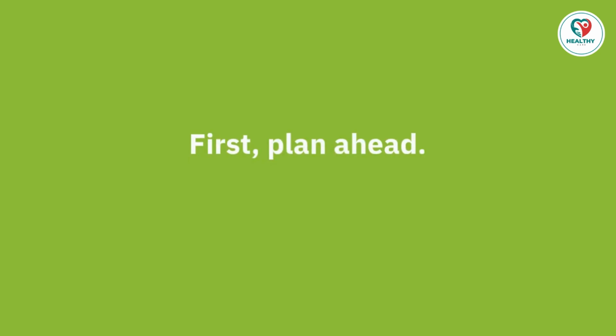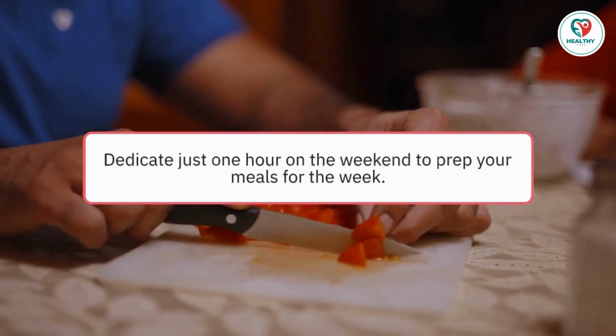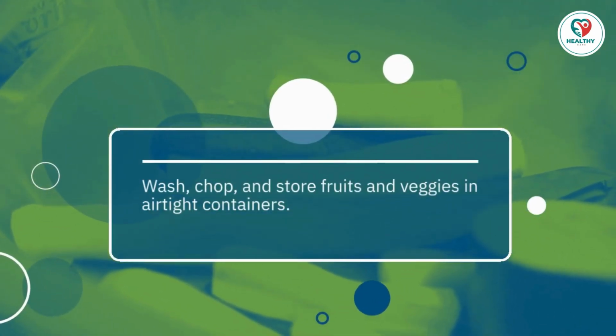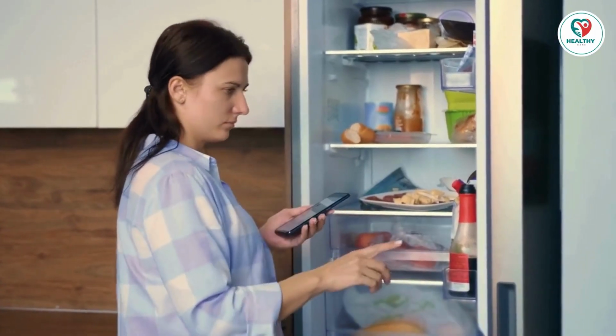First, plan ahead. When you're busy, having a plan makes all the difference. Dedicate just 1 hour on the weekend to prep your meals for the week. Wash, chop, and store fruits and veggies in airtight containers. This way, they're ready to grab and use whenever you need them.